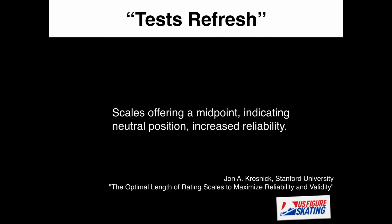What we're talking about here when we talk about Test Refresh is we're going to use a scale. And a scale offering a midpoint, indicated in neutral position, increases reliability. This has been researched by statisticians at Stanford University. Most things that we're used to when we talk about a midpoint is, for example, a bell curve or something that has a passing average, for example. Sometimes you're going to be higher, sometimes you're going to be lower.